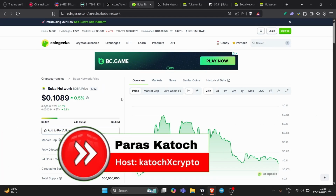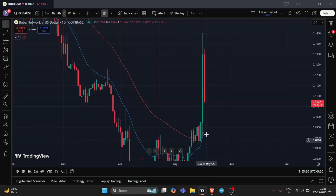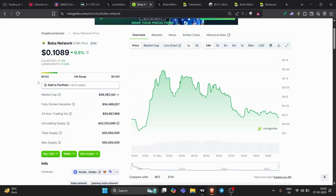In today's video, we'll talk about a token that is quite trending recently because of this green candle. You can see right over here, BOBA token has pumped a lot, and that is why people are talking about it. What this project is, what it's about, is it a legit one, should you buy it, and what is the best time to buy it? Everything about this token will be discussed in this video, including tokenomics. So without further delay, let's jump right in. Let's talk about BOBA network.